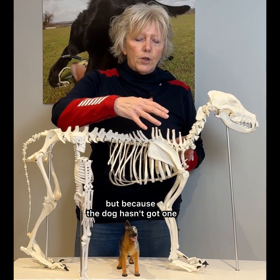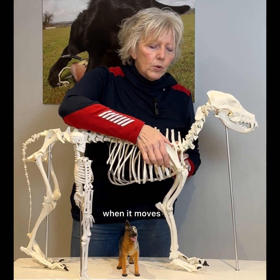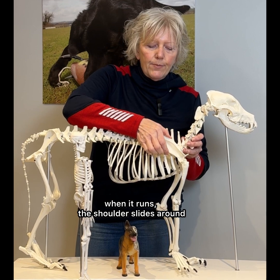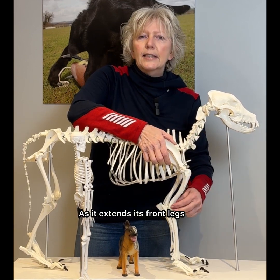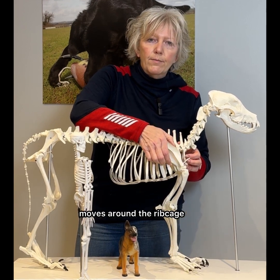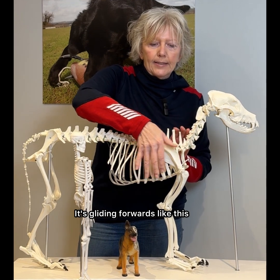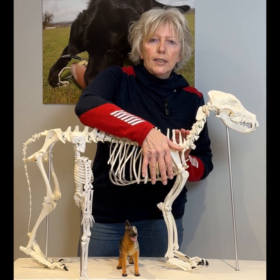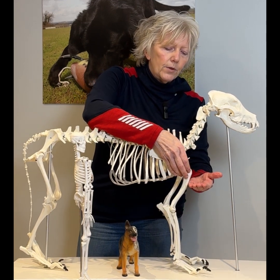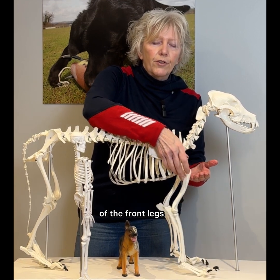But because the dog hasn't got one, and the dog's rib cage is more that shape, when it runs, the shoulder slides around the rib cage like that. As it extends its front legs, the shoulder moves around the rib cage. So it's gliding forwards like this. It's actually moving that way as the dog runs. Now, if you've got a harness here, the strap's going across the front legs, it's going to potentially impact the movement of the front legs.